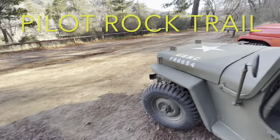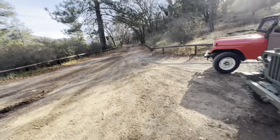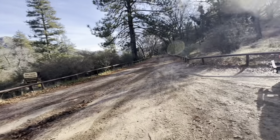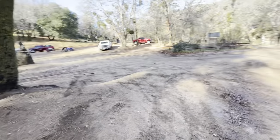Starting off in Pilot Rock. Starting off the back way. Did it on Onyx and it led us to right here. Last time we ended up behind the reservoir and started, but I guess this is the correct spot to start.